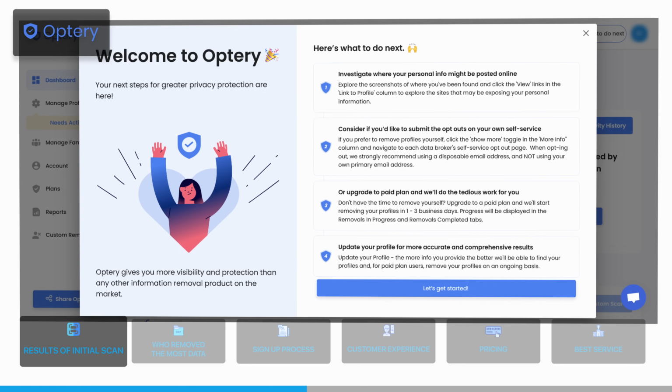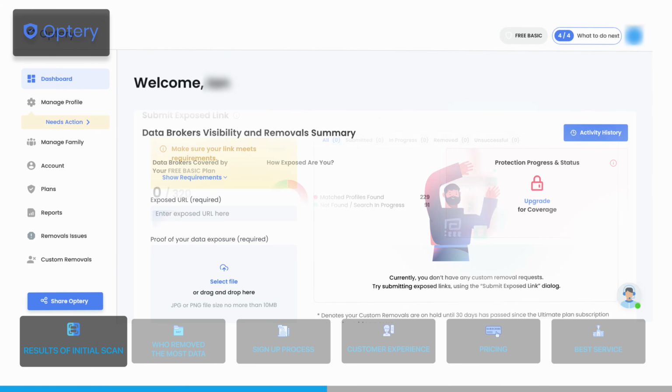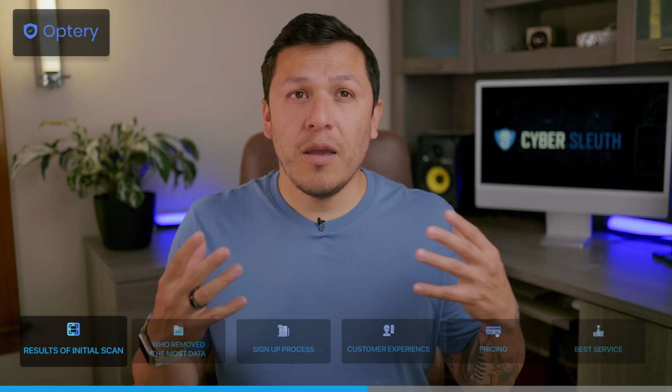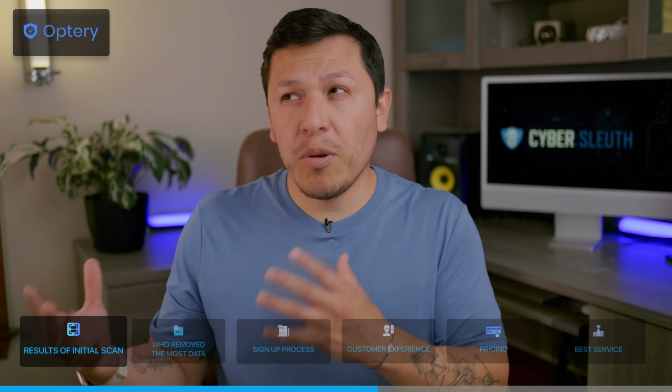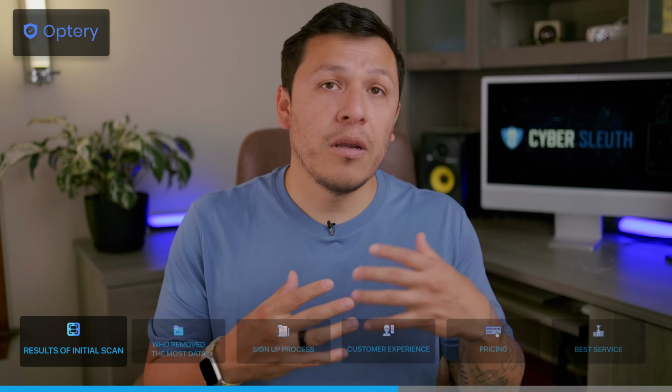Optery solves DeleteMe's problem with the report sheet by showing you screenshots of where your exposed information was. I like the dashboard as well, as it is comprehensive but intuitive. The other thing with Optery that I liked was it was easy for me to understand, but more importantly, prioritize where I wanted my information to be taken down first.